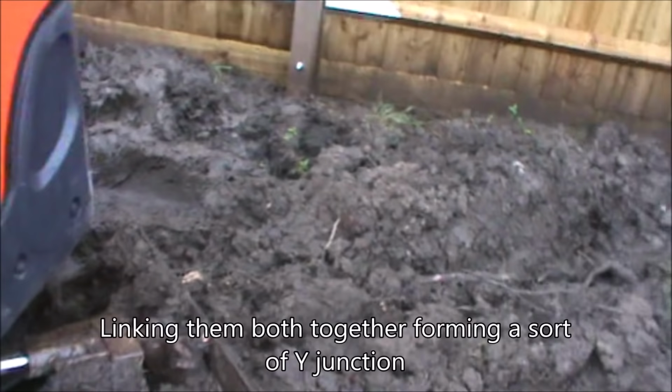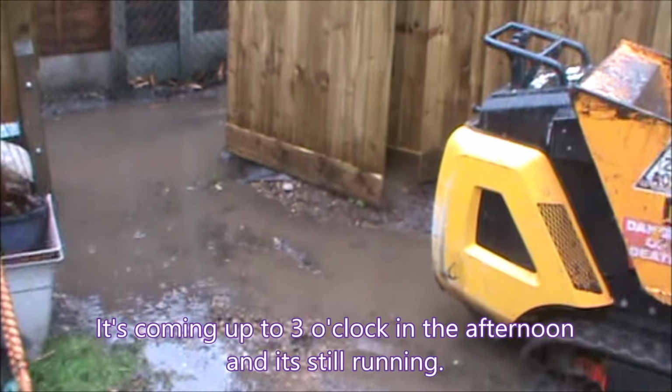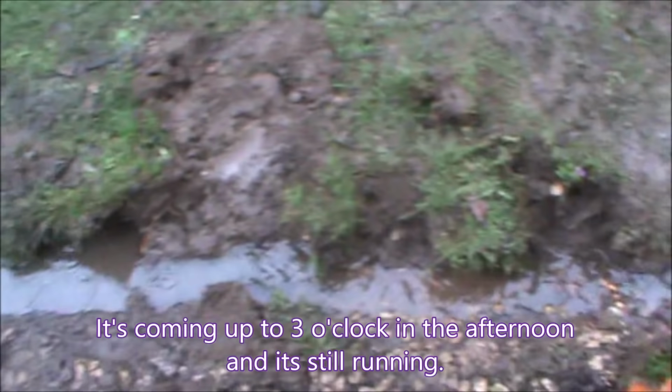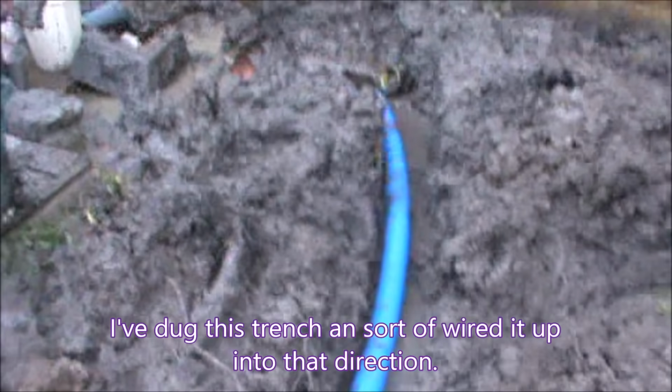You've seen the boring bit. I'll show you a bit more when I get a little bit more progress made. Coming up 3 o'clock in the afternoon and it's still running. Not getting any lower. Still running. I've got this trench now and sort of wired it up in that direction.